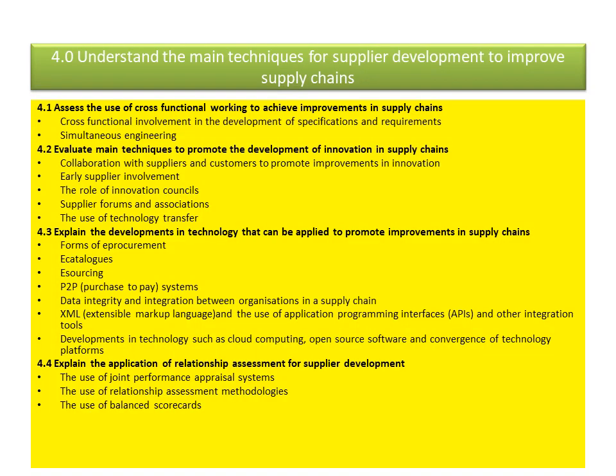And we've already said we're going to go through learning outcome 4, which is the main techniques for supply development in supply chain. So the headings cover methods of improving supply chains through developing suppliers. So use of cross-functional working, most case studies have examples of that, so that's always a possibility.